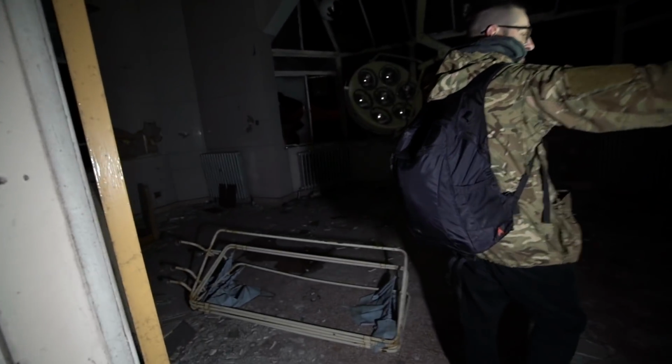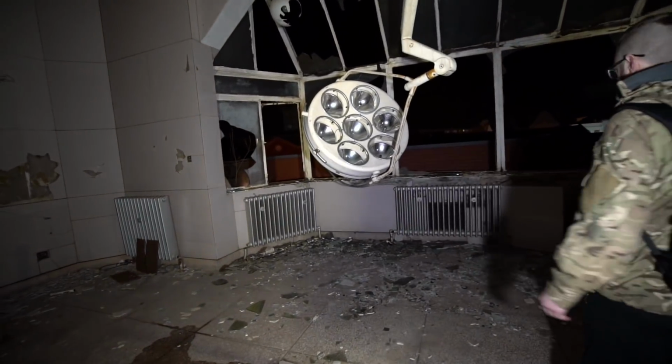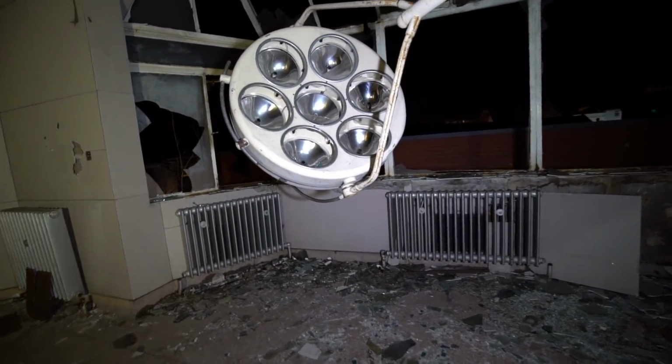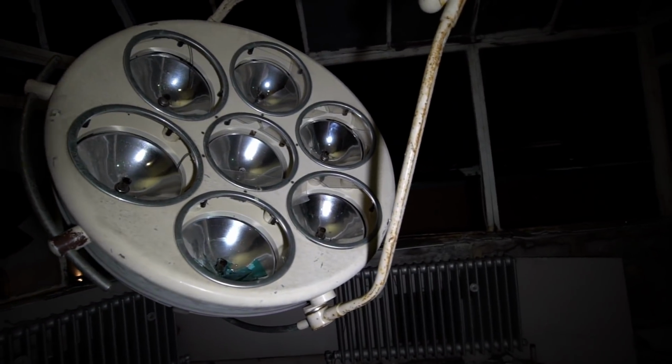So we want to see where the operation is going to take place. Wow. It's got a lot worse since we did it last. There's actually no more windows. So guys, we're now on the top floor. It's so dangerous, it really is. It's really very dangerous up here.